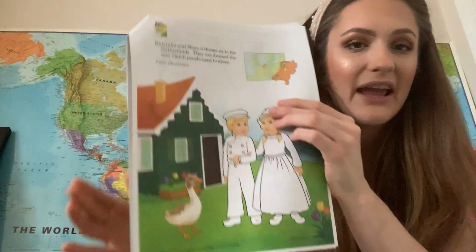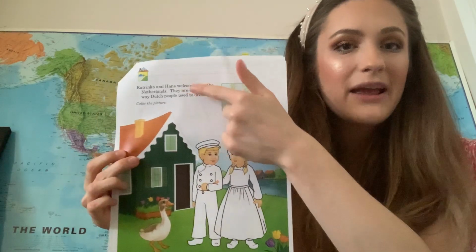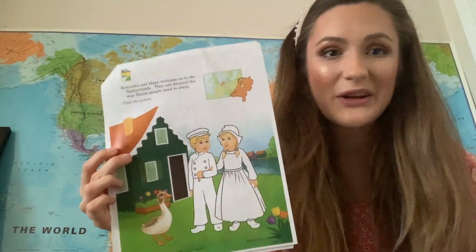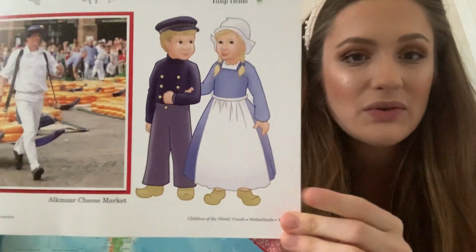Amazing. So what we're going to do is go over our work page that you have in your packet. It's page 93 and 94, and it looks like this. So go ahead and take that out. Write your name at the top, and I'll tell you what we're going to do today. It says, Katrinka and Hans welcome us to the Netherlands. They are dressed the way Dutch people used to dress. So it says, color the picture. So here's the picture of what they look like and the colors that were used when they dressed.